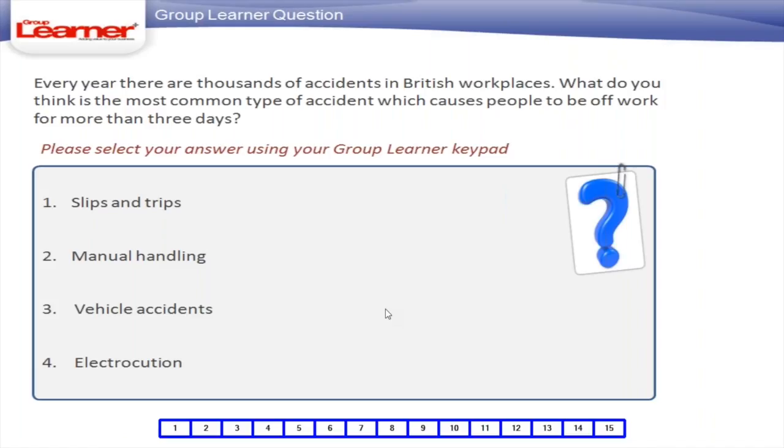So they're told to select their answer using the keypads. Now I've, as I mentioned, got 2 keypads here. One of the keypads I'm going to select answer 1, the slips and trips, and the other one I'm going to do manual handling. So there we have got a grid going across the bottom. Now this tells us if I've got 15 people in the session itself, then each one of them needs to be blue before we move on to the next session, as we're facilitating the course. So as I've only got 2 keypads here, then I know that I can pop on to the next section.